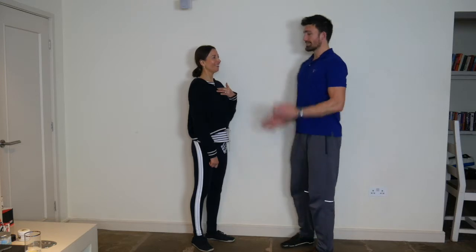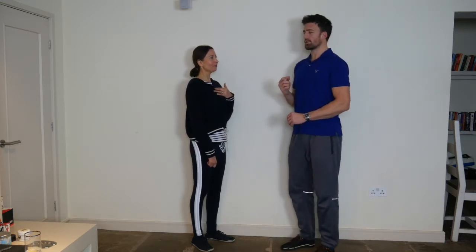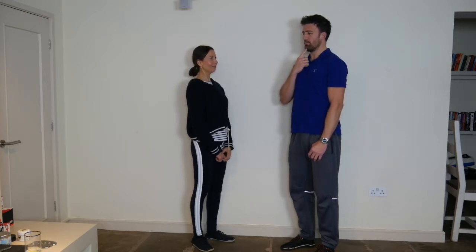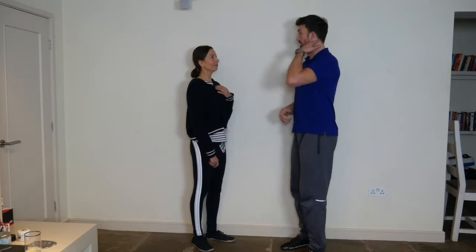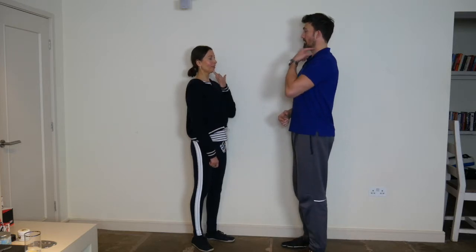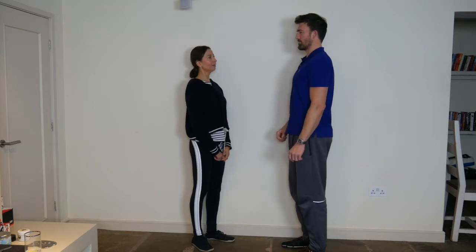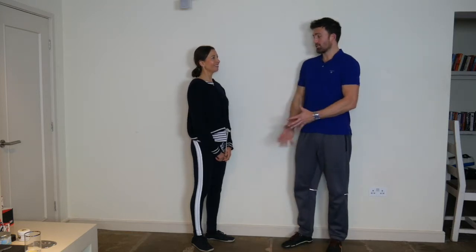Secondly, for the neck, we're going to make a double chin. So we're bringing the chin back and down a little bit so that we lengthen the muscles on the back of the neck. And you should feel these starting to work now. They should be switched on. That's it. No shoulder strain.